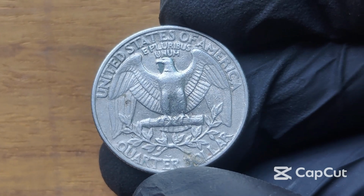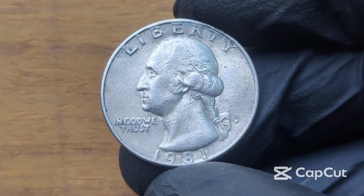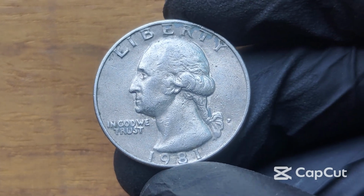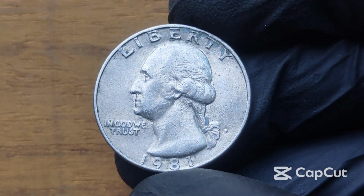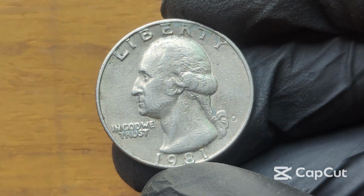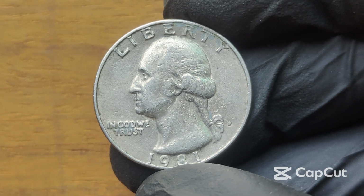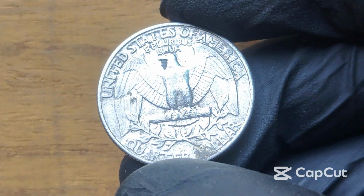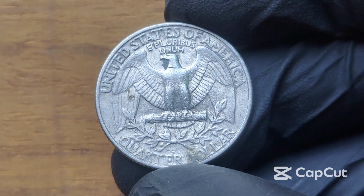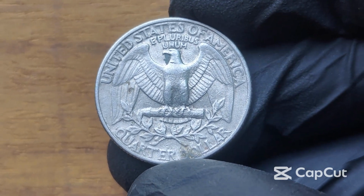Make sure your coin is professionally authenticated. There are many counterfeits and replicas out there. Coins are graded on their condition. The better the condition, the higher the value. A pristine, uncirculated 1981 P quarter is what commands those million-dollar prices. Get advice from a reputable coin dealer or auction house specializing in rare coins. They can help you get the best price. The coin market fluctuates, so sometimes waiting for the right moment pays off.